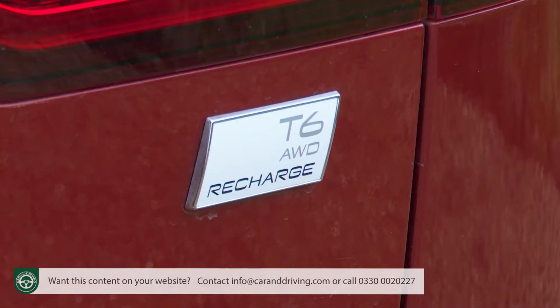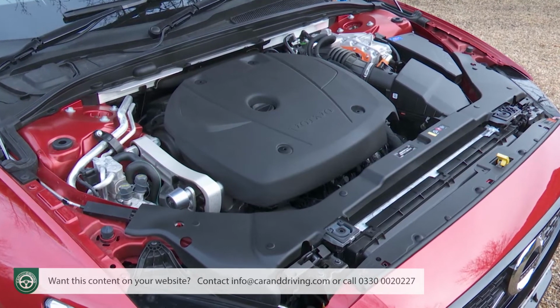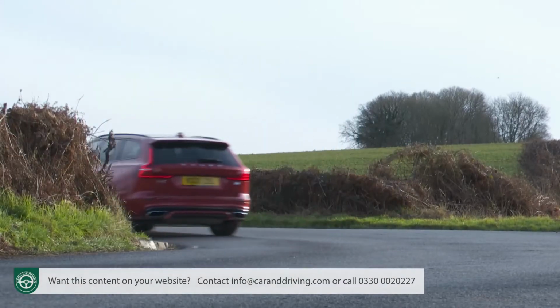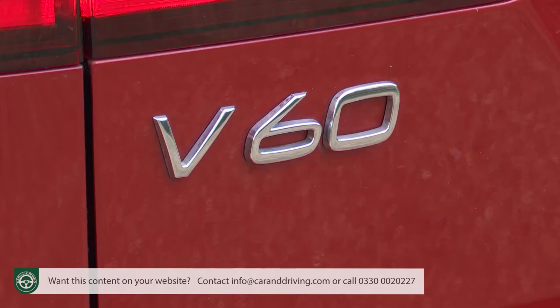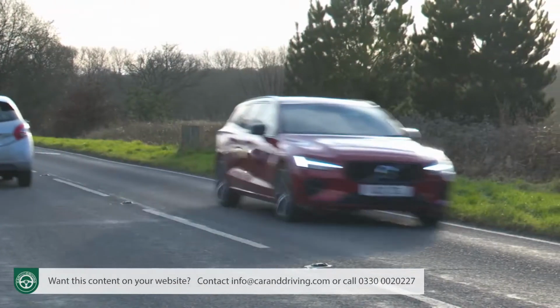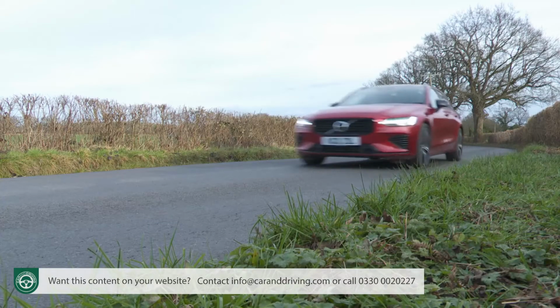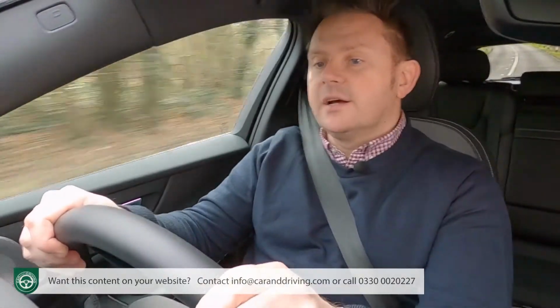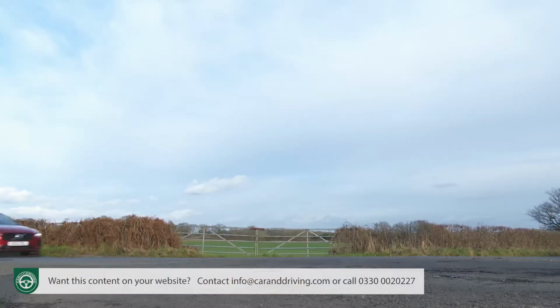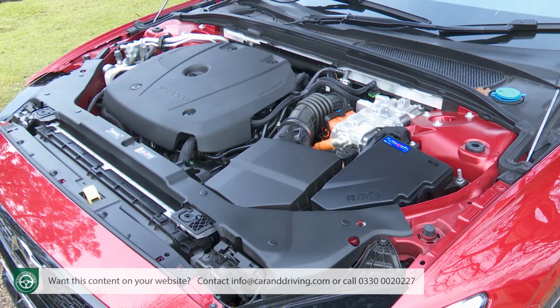Under the bonnet of this recharged plug-in hybrid V60, you'll find a 2-litre turbocharged and supercharged petrol engine which is mated to an electric motor sited on the back axle. For this recharged T6 variant, the only one available on the V60, the engine's output is 253 horsepower, while the electric motor contributes a further 145 horsepower. The whole setup is aided by a 25 brake horsepower starter motor generator that pitches in from time to time to smooth any gaps in torque delivery between the two main power sources, the engine and the electric motor.